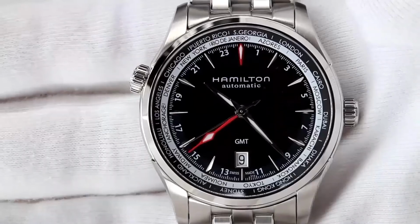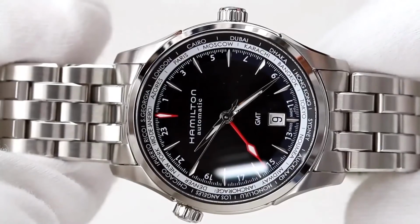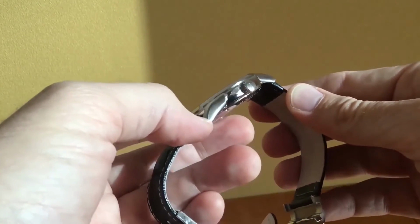The watch is in good condition, with hairlines from attentive wear on the polished bezel and bracelet. The bracelet has been sized, but all removed links are still present.